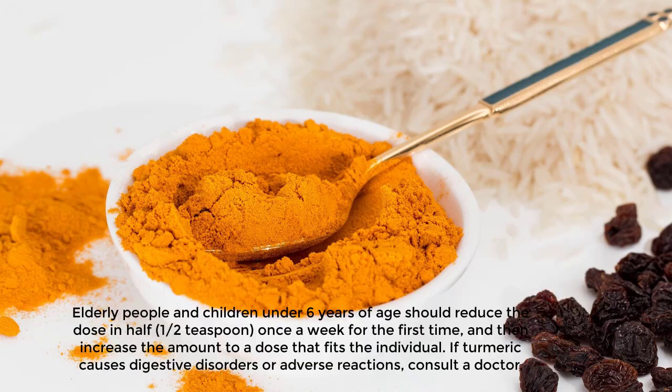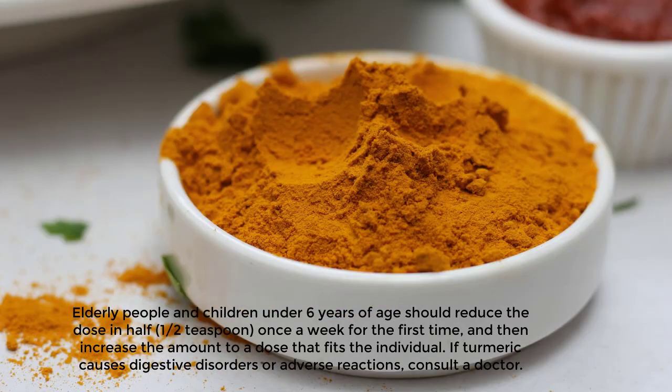Elderly people and children under 6 years of age should reduce the dose to half a teaspoon, once a week for the first time, and then increase the amount to a dose that fits the individual. If turmeric causes digestive disorders or adverse reactions, consult a doctor.